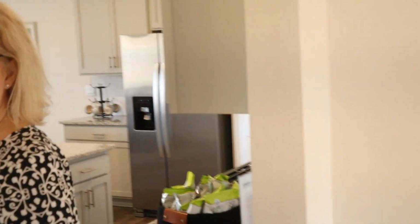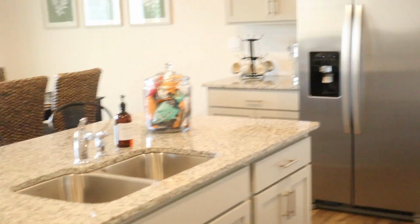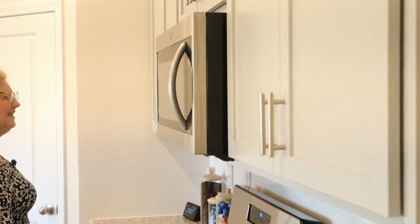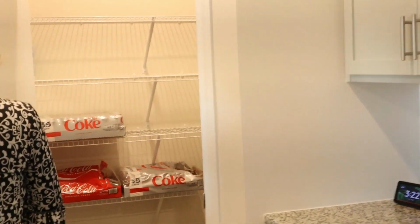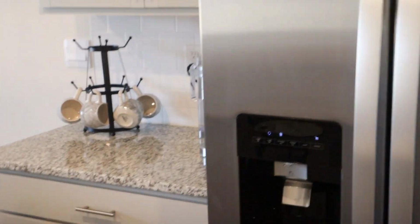Nice. And here, we've got a beautiful kitchen with granite countertops, gas stove. This happens to be like my stove, so I do like it a lot. You've got a microwave. You've got the subway tile backsplash. You've got a walk-in pantry over here, fridge over here, then you can make your little coffee station over here. You've got this nice great room with a gas fireplace.